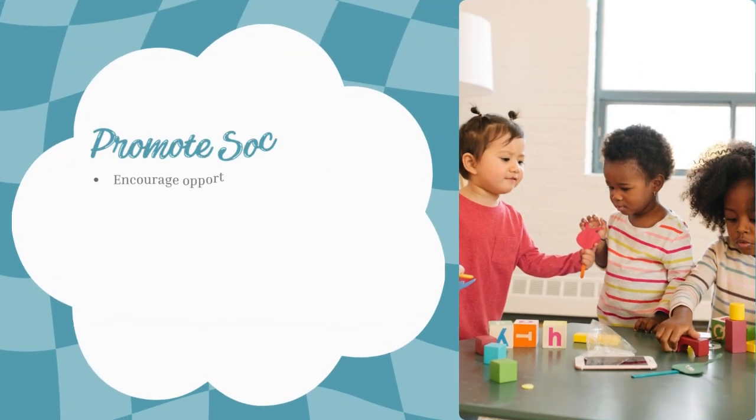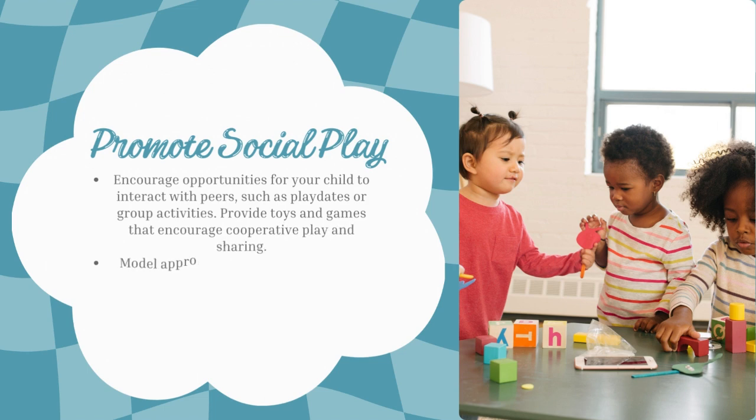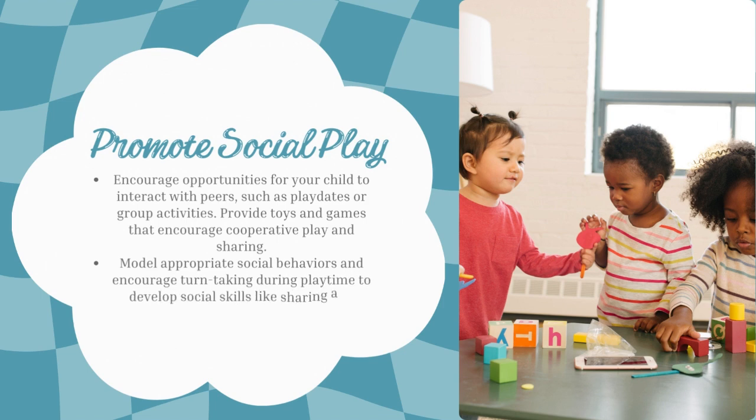Promote social play. Encourage opportunities for your child to interact with peers, such as playdates or group activities. Provide toys and games that encourage cooperative play and sharing. Model appropriate social behaviors and encourage turn-taking during playtime to develop social skills like sharing and communication.